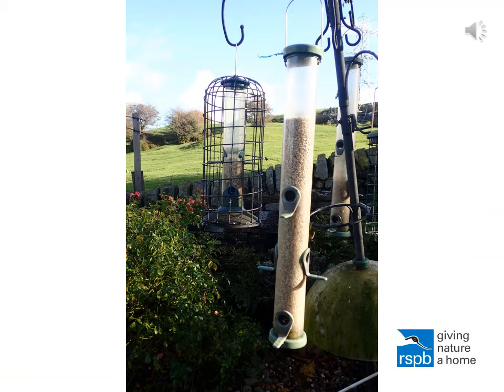Seed feeders are tubular transparent containers with holes through which birds can access the seed. They're designed for sunflower seeds and seed mixtures labelled feeder seed. They will attract tits, siskins and greenfinches.